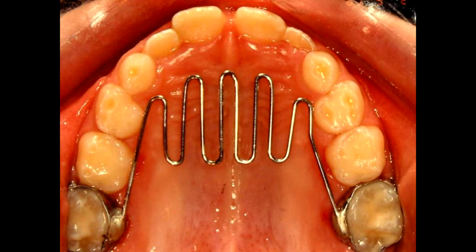Thumb sucking usually can be stopped easily with a habit appliance like seen here. This appliance doesn't prevent the thumb or finger from being placed in the mouth. Rather, it prevents the tight suction that occurs when the thumb is placed in the mouth. This is what is satisfying, and this is what fuels the habit. Most kids stop sucking within 1 to 7 days of placing the habit appliance in the mouth.